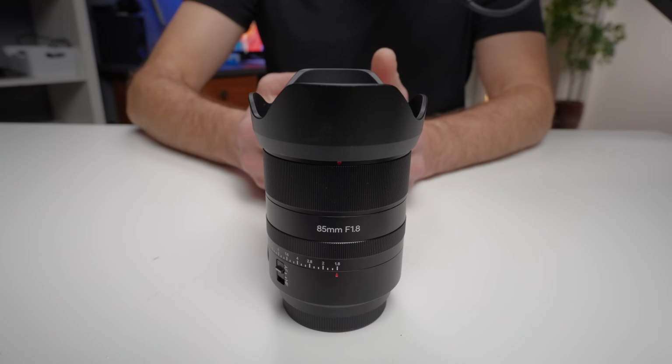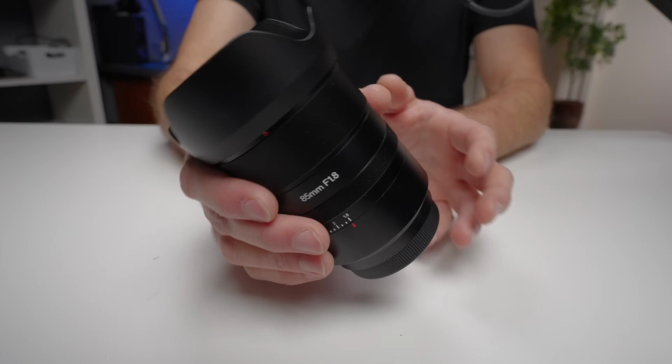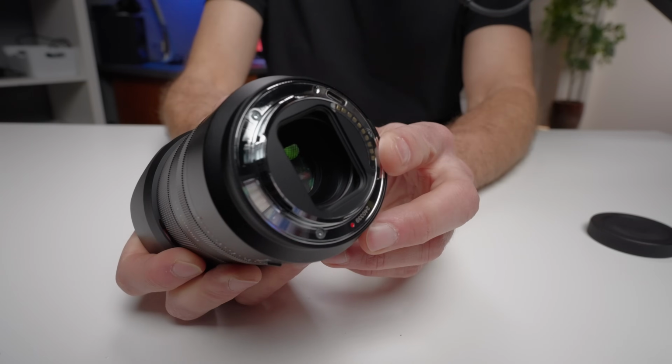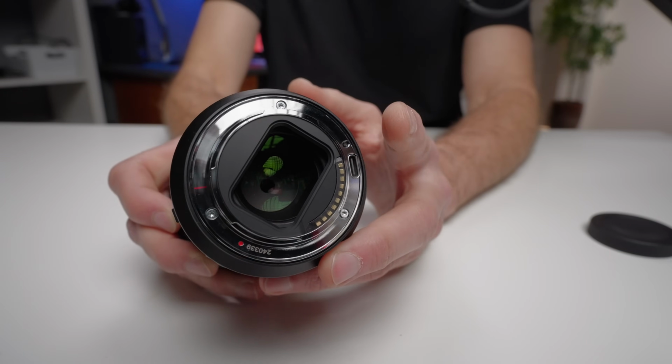When you see an 85mm f1.8 lens come in at the price point we're talking about with this lens, the first thing that you're going to assume is that you are going to get a poor build quality. And I can tell you that that is absolutely not the case. This is an all metal lens. It's based on a metal lens mount. It has the ability to update the firmware via USB-C port.